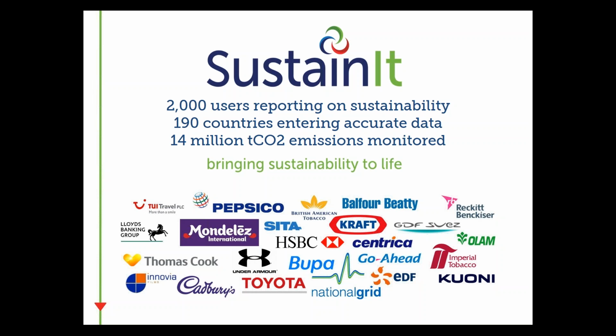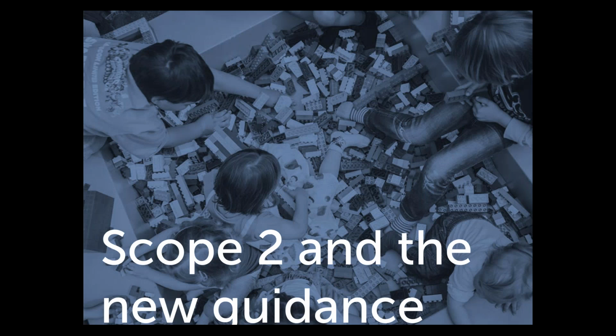So all good fun. Without dwelling too long on who we are, because we don't want to spend too long on that, we'll talk now about Scope 2 emissions and new guidance. And if you've ever been on a webinar with me, you'll know that I am a little bit obsessed by Lego. So unsurprisingly, there's a picture of Lego.